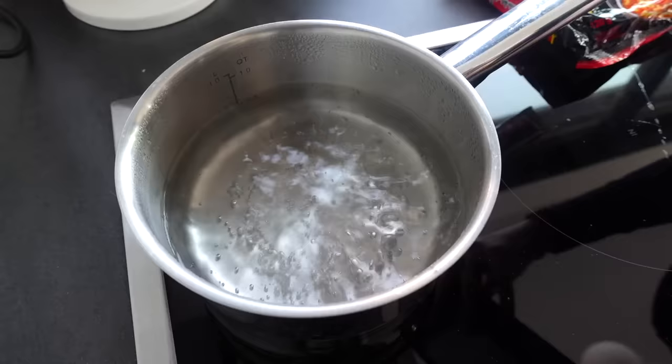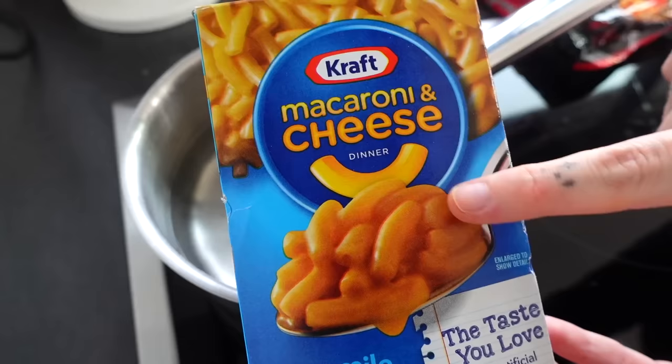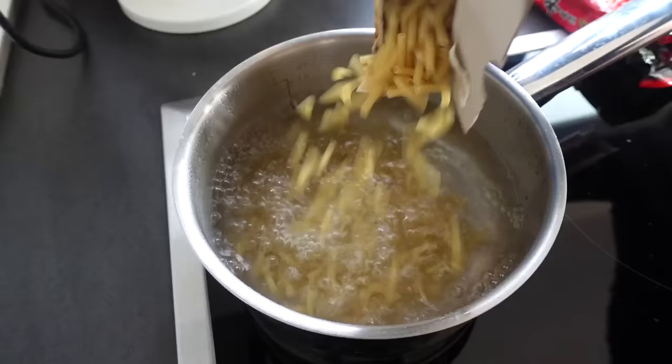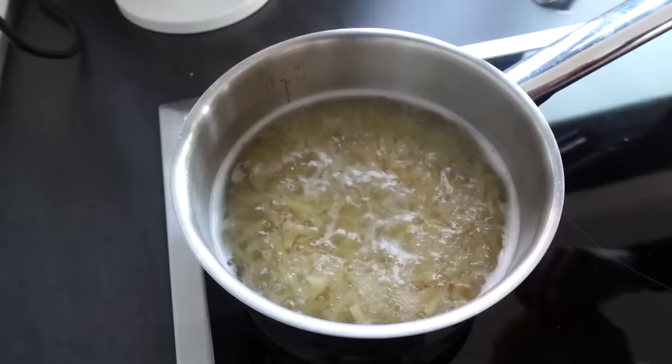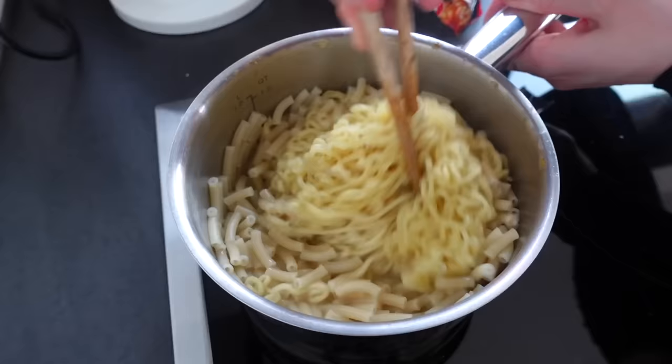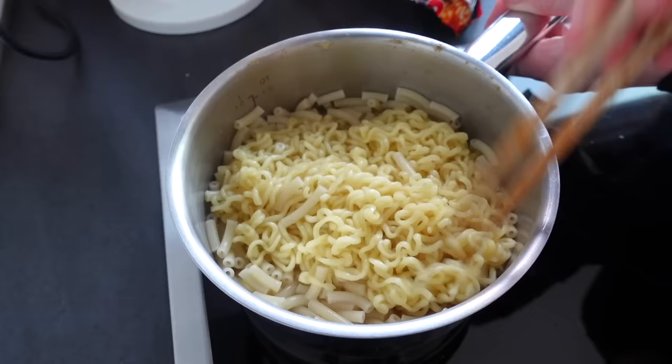Okay, so we're actually first gonna cook the noodles, the pasta, whatever that is, because they need like 7 to 8 minutes until they're done. Now after 3.5 minutes, we can add the shin ramen. After 4 more minutes, you can see that the water basically has completely evaporated. And I think that's actually a good base because we don't want it to be soupy. We want it to be like cheesy, like mac and cheese basically.